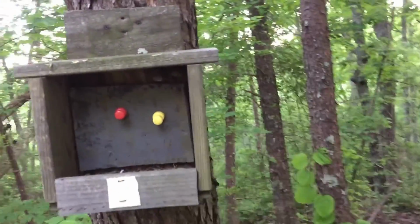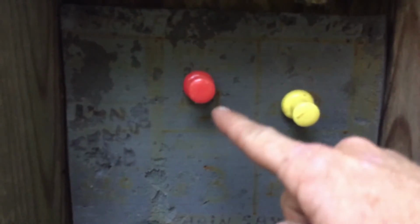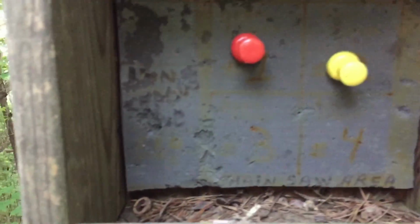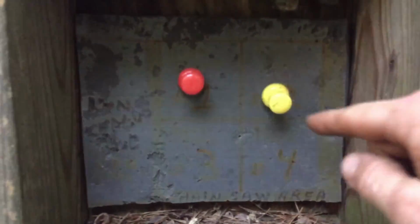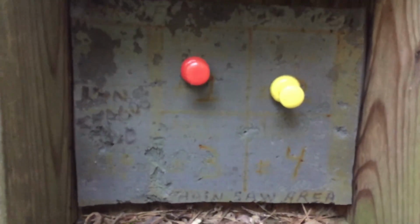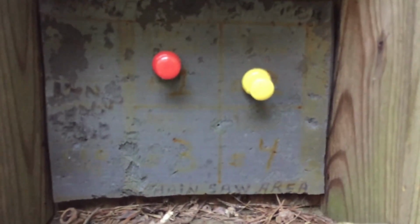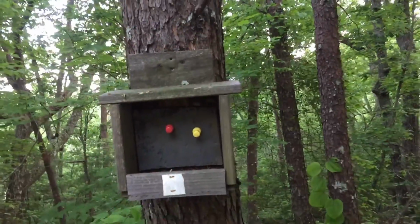All right, so you can tell it was an old hunting club right here because they've got a grid. It says 1, 2, 3, 4, and then they've got these different colored pins that I guess each member, if they're out here hunting, they'll put their pin in the section of this property that they're in to let the other guys in the club know that they're out there. It's pretty cool.